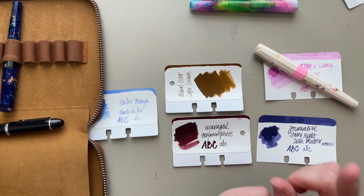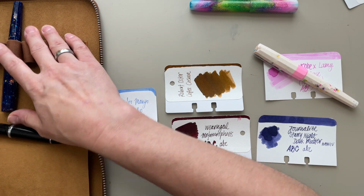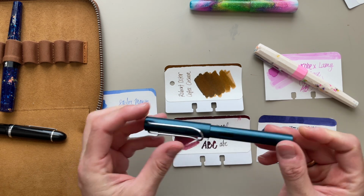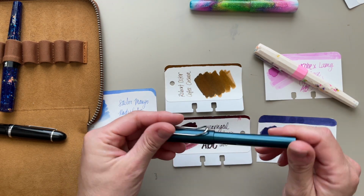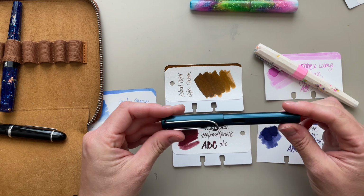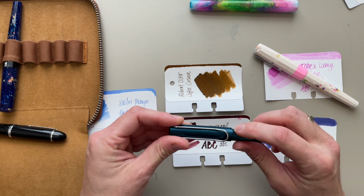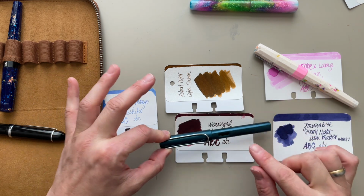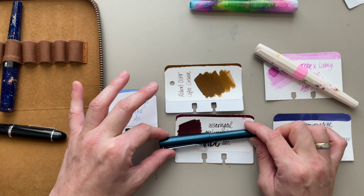Then I do have more new pens in my stash. I want to use the broad nib on this one. This is new. I just recently unboxed this in a video from Atlas Stationers, and I think I'm going to put Metamorphosis in here.